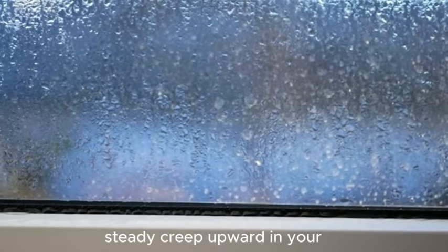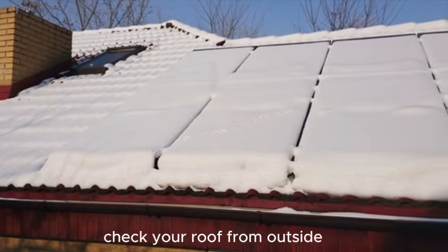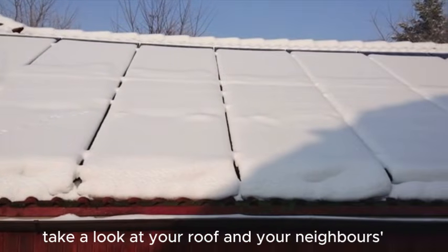A steady creep upward in your energy costs that doesn't line up with any change in how you're using your heating. In snow or heavy frost, check your roof from outside. This one's a genuinely useful trick. After a cold, frosty night, take a look at your roof and your neighbor's roofs.